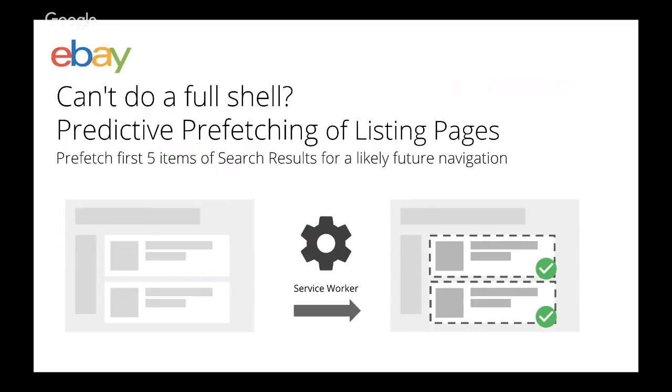So basically, when a user executed a search, the top 5 results on that page had their HTML pages and whatever required files loaded in the background, so that if somebody were to click on one of those links, it would pop up almost instantly, because essentially we're predicting that when somebody searches for something, they're most likely going to click on one of those top 5 links. So this is a way in which service workers were utilized in a way that didn't require them to completely re-architect their website, but still fundamentally improved the user experience.